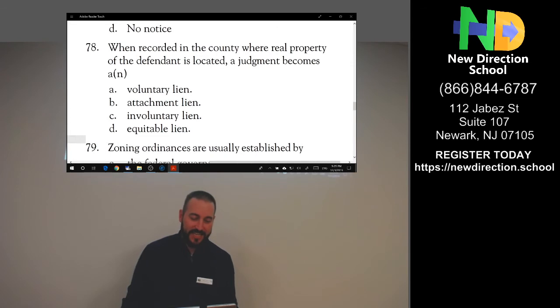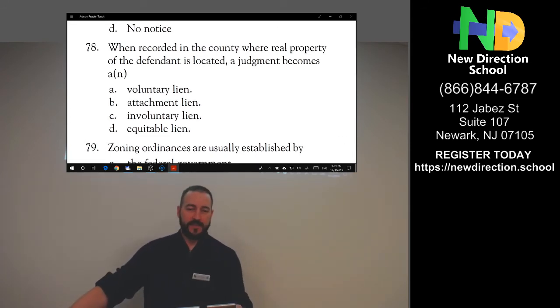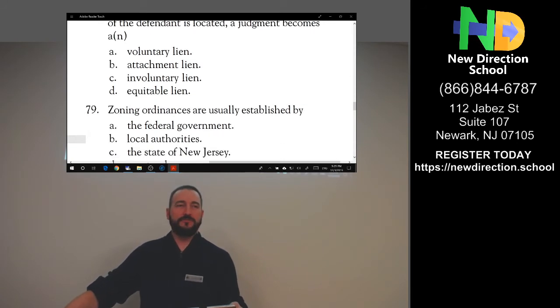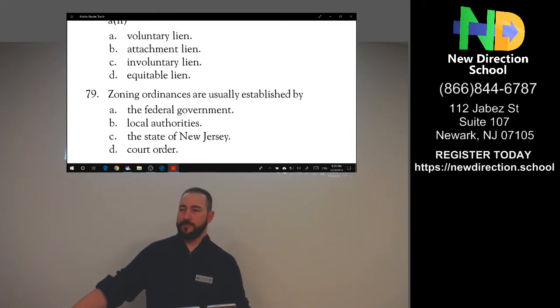79. Zoning ordinances are usually established by federal government, local authorities, state of New Jersey, or court order. Who establishes zoning? Correct answer for 79 is B as in boy, local authorities. Each municipality has their own zoning rules.